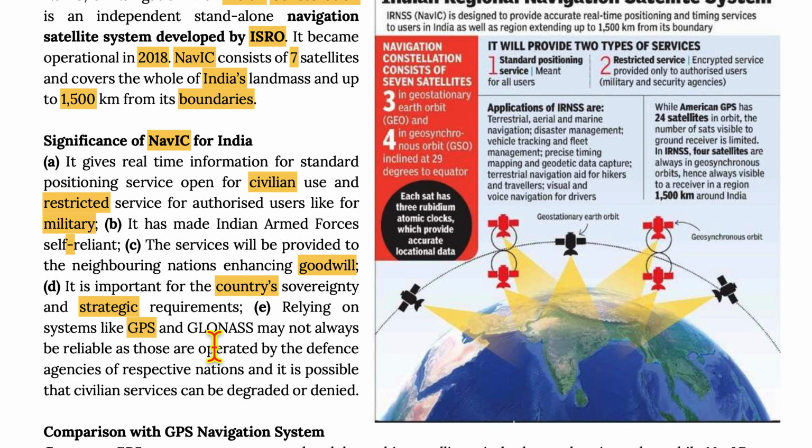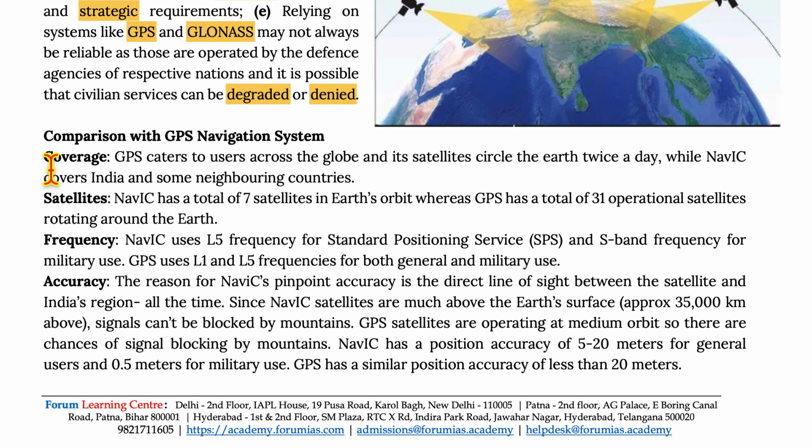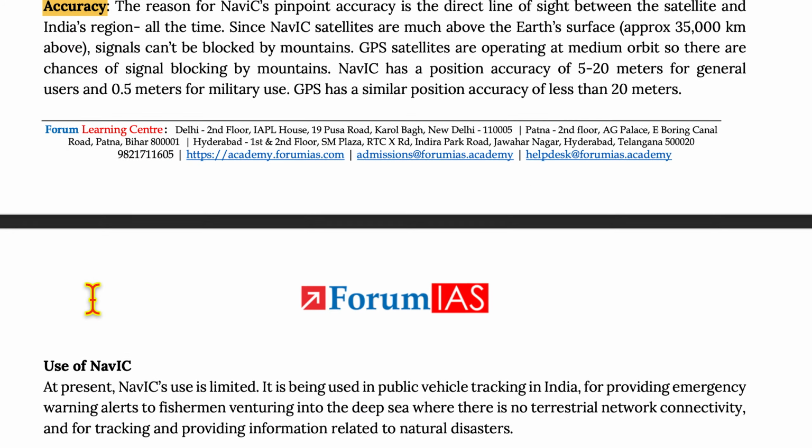Relying on systems like GPS and GLONASS may not always be reliable, as those are operated by the defense agencies of the respective nations, and it is possible that civilian services can be degraded or denied. Comparison with the GPS navigation system. Now, the comparison covers coverage, satellites, frequency, and accuracy.